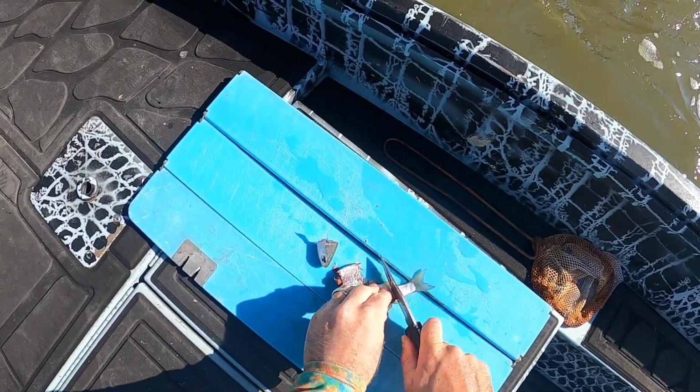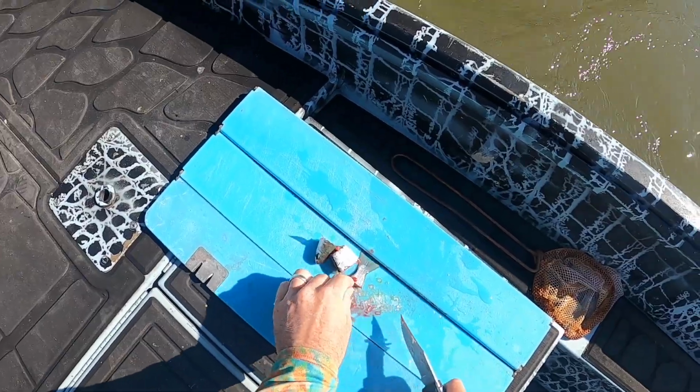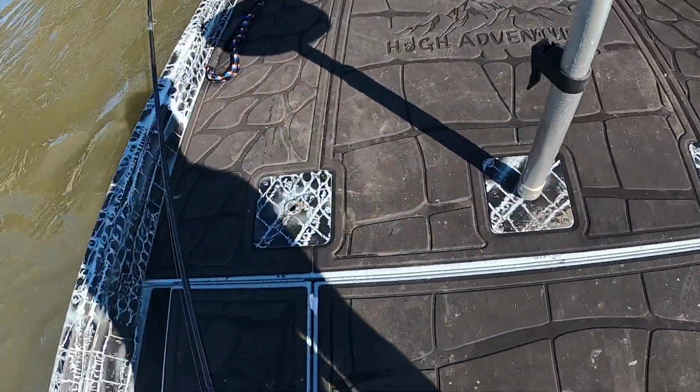I don't want them to suffer. So take the head off fast, toss it over. Look, two nice big chunks there.